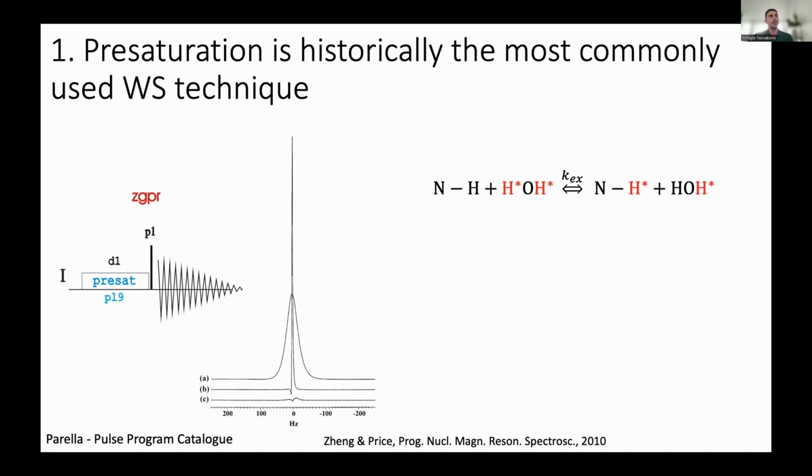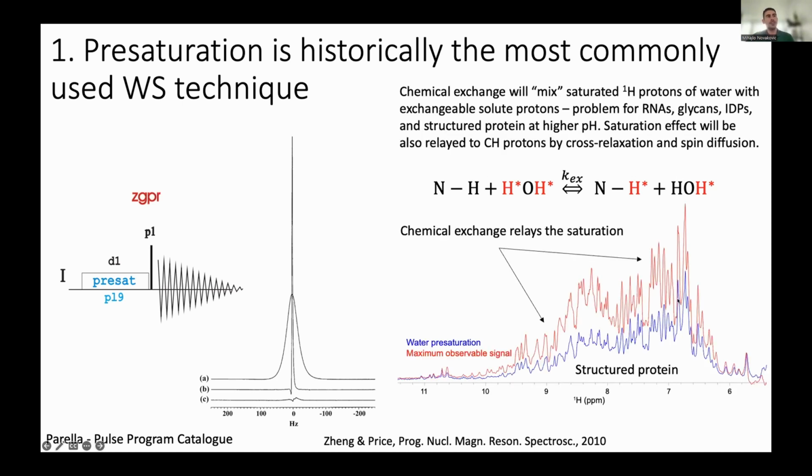However, in biological samples, 50% of the signals that we are observing are exchangeable protons, so those bound to nitrogen or oxygen. And if you saturate water, like I show here, if these protons are saturated, through the process of chemical exchange these hydrogens will be relayed to our solute.